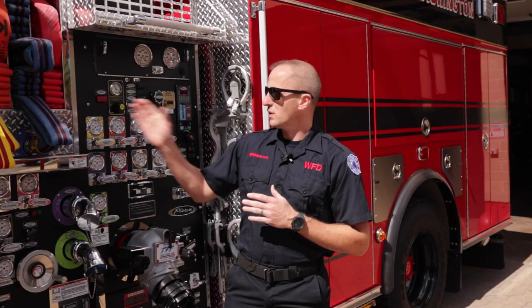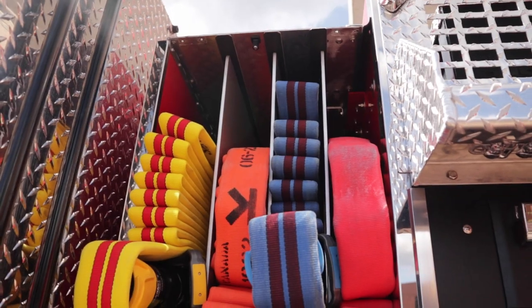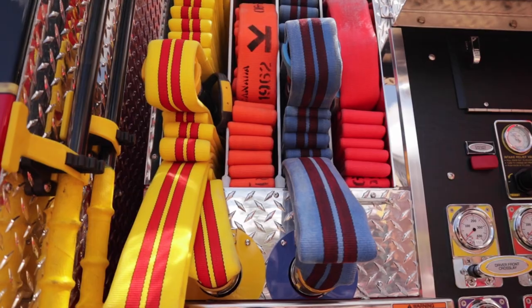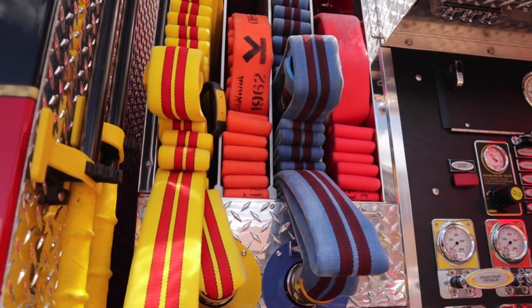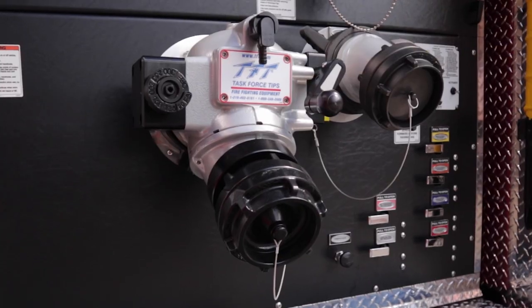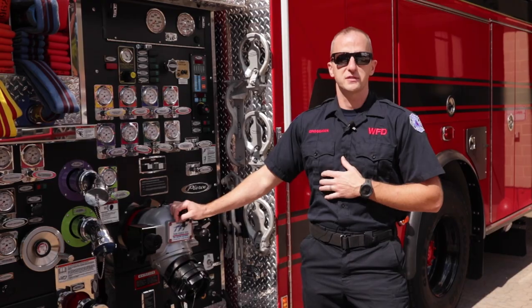This apparatus has 4 200-foot crosslays, single stacked. We decided to go with single stacks because we're a short staff fire department, and through our own research determined that that was the easiest deploy for one firefighter. It has 4 intakes, one on each side. It also has a 6-inch intake on the front bumper and a 4-inch intake on the rear.